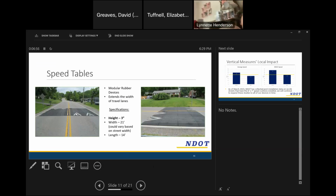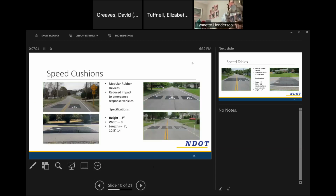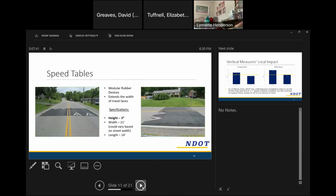Speed tables are the other vertical measure. Really, the only difference between speed cushions and speed tables is that speed tables cross the entire width of the road. So one benefit to that is that nobody can go around it, even if you're on a motorcycle, even if there's a little bit of space to nudge between. But the downside of that is they're less favorable toward the larger emergency vehicles. So you can see here, there are gaps, and if you're driving a large fire truck or an ambulance with a wide wheelbase, you can actually navigate these without as much disruption as you might see in a personal car. So that's kind of the reason that speed cushions are the default choice, and then speed tables will come in special circumstances.